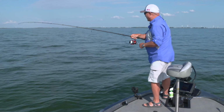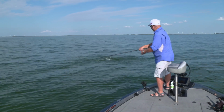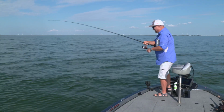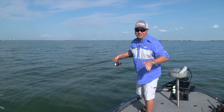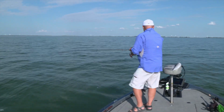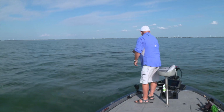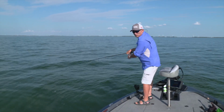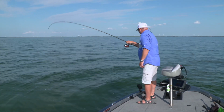That's so funny. I thought it was hung up on a weed. Oh, that's a big fish. I thought I was hung up on a weed, and I'm shaking and shaking away a second ago, and then all of a sudden I realized there's a fish on the end. Oh, that's a big one. That's a St Clair smallmouth right here. I'm just gonna play this baby out.